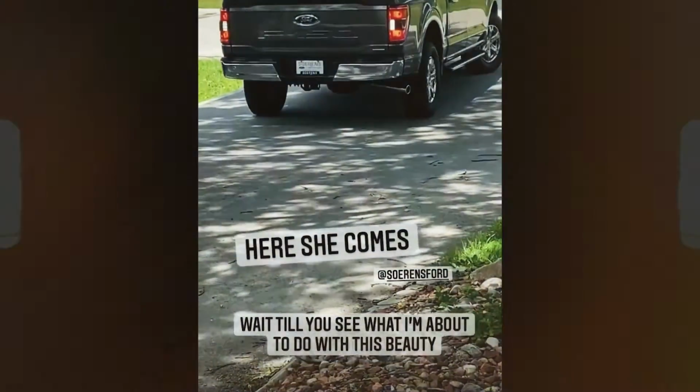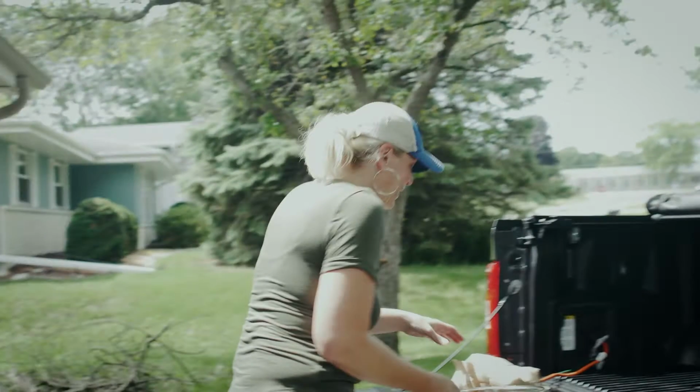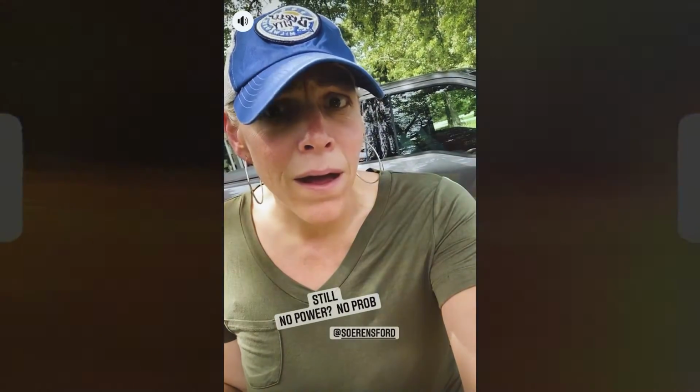Hello, beautiful. Come to mama. I dream of the days I have social media content. This is it, baby. Safe to say she was pretty excited. Okay, this is like the best day ever because even though my power is still out, Soerens Ford brought this F-150 over. I didn't know they have generators inside of them.